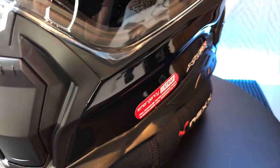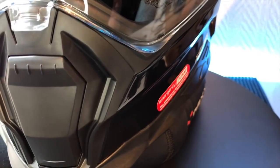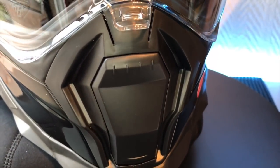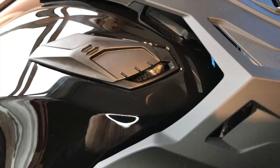First of all, the mouthpiece, lovely huge opening, one click, fully open or fully closed. Okay, there's no middle ground here, there's no half closed. Tons of fresh air coming in, no problem. The two air vents at the top, very, very functional.